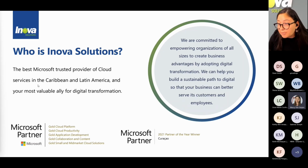So who is Inova Solutions? For those of you who don't know us very well yet, Inova Solutions is the trusted Microsoft partner of cloud solutions provider with a gold level partnership in the Caribbean and South America. Our mission is to empower organizations of all sizes to create business advantages by adopting digital transformation. We are a Gold Microsoft partner, and we've also won the Microsoft Partner of the Year award for several years in a row now. We are headquartered in Curacao, a small island here in the Caribbean, but we operate in the entire Caribbean region and Ecuador.